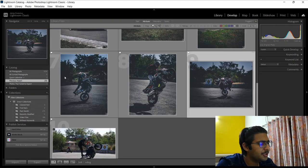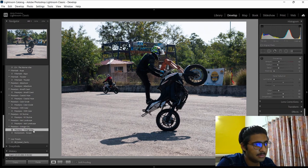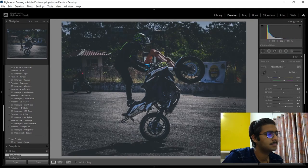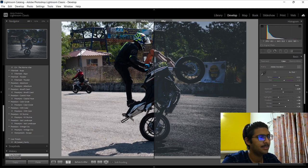Alright, so we're at the last photo. Again the same procedure. Alright. So before, after, as usual. Okay, so this is it, guys. These were some of the edits.